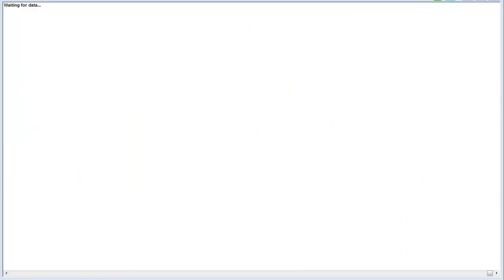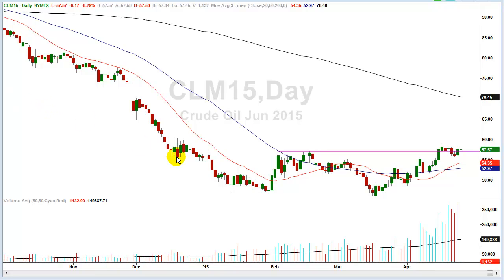Let's go over to the bond market. Let's go over to crude oil. Crude oil had a nice update. It was up about 3 or 4% today.